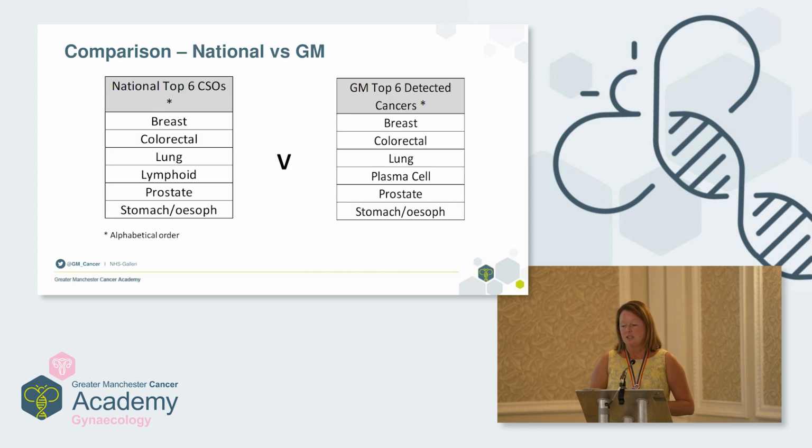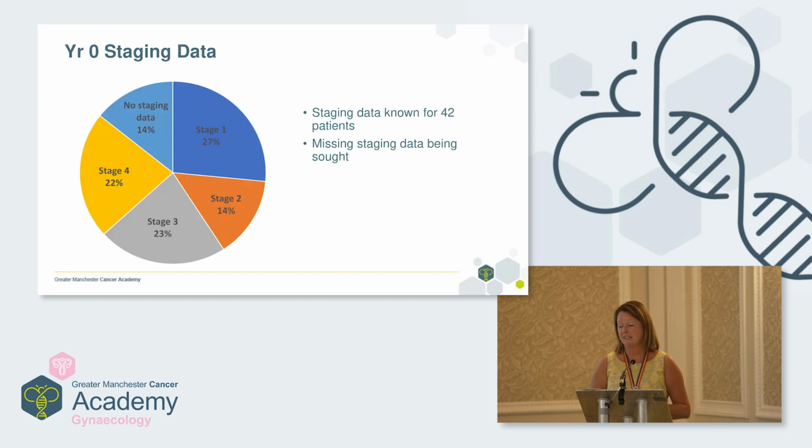So how do those top 6 CSOs match GM to national? You can see they're all but identical. This is in alphabetical order, but colorectal was the top of the tree in GM in terms of the more cancers detected. When we originally presented this data, we didn't have this staging information on these patients, but we have it now, apart from a small number of staging data bits left remaining.